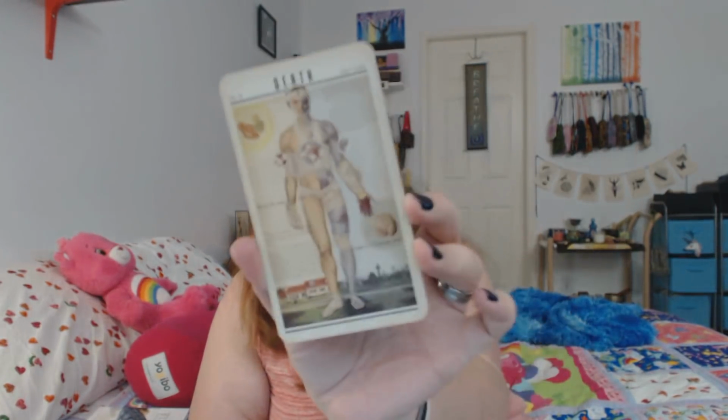So just to give you an example of the cheekiness of this artwork, or of the book, rather, I'm just going to pull a card here. Just a message for the week, and we'll see what comes up. So I got Death, which for this deck is pretty appropriate. So I'm going to open the page in the guidebook, and then I'll hold the card back up. So let's see what it says.